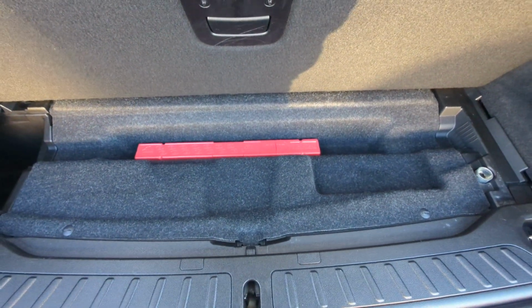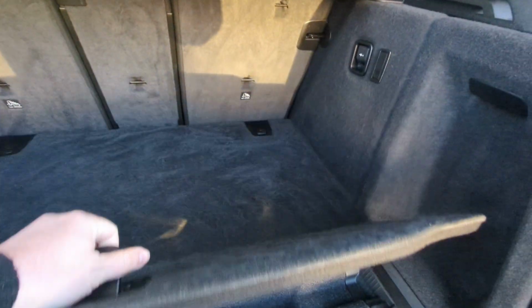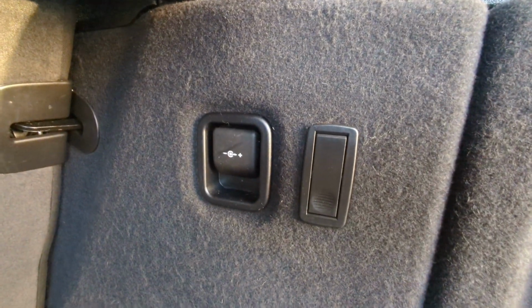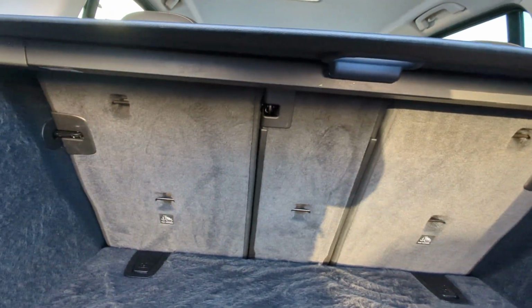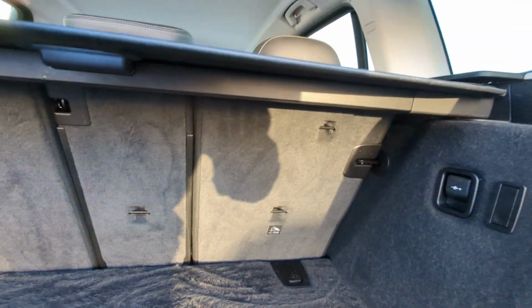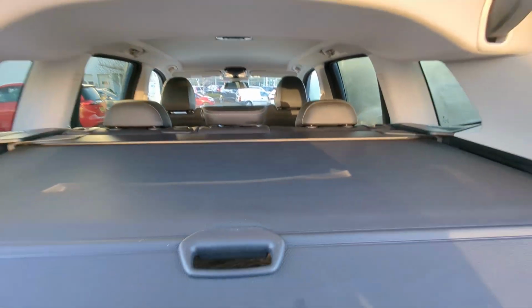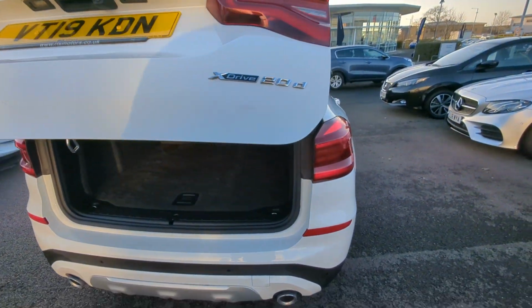We've got a bit of storage space and a bit more luggage space there. Tethering points in the car. A little space there for a med kit, a little space there for anything you want. And we've got your 12-volt power supply to the rear. You've got your 40-20-40 folding back seats. And we'll put that retractable visor back and press the button, down the boot comes.